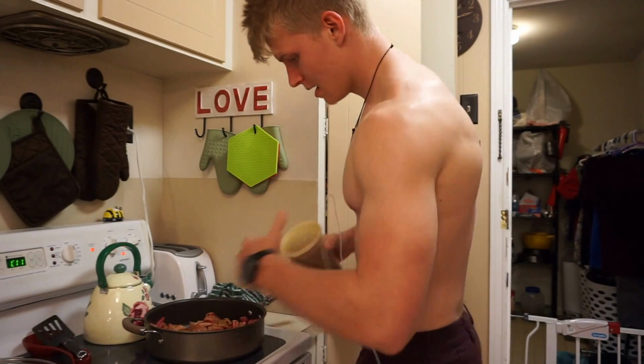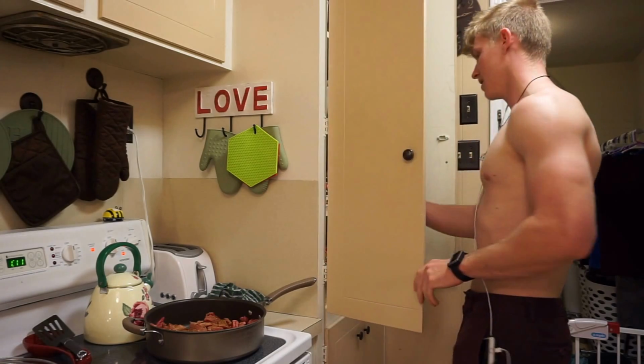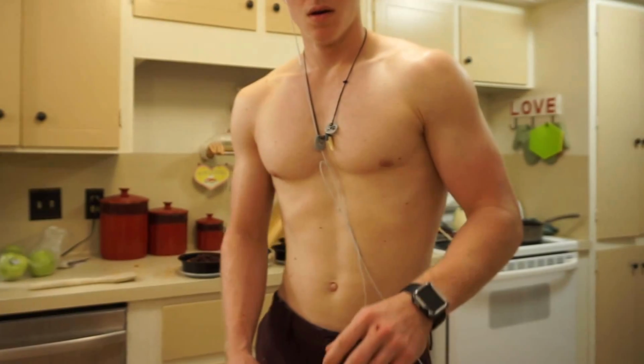So I got that. We're just gonna let that sit for a second, and we're gonna start stirring it up and letting it get cooked. Next thing we're gonna do is get out all of my meal prep containers, and we're gonna put my beans and my rice in there. Then once my meat's done, we're gonna throw that in there as well.